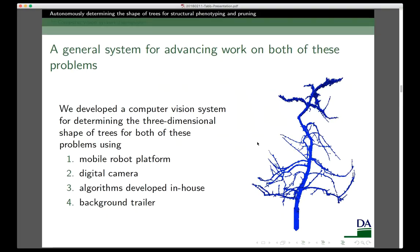Since shape estimation is needed for the pruning task as well as the structural phenotyping task, I'm going to talk about a general system for working on both of these problems. But eventually, the systems would need to be differentiated, because in phenotyping, precision is more important, but runtime is not so much of an issue. The data could be computed over a week, say, and that's not an issue as long as it's computed well and without human labor. Whereas for the pruning problem, it has to be very fast, and resolution may not be as important.